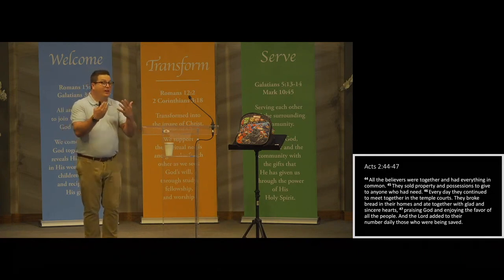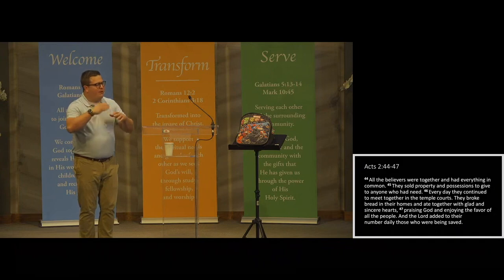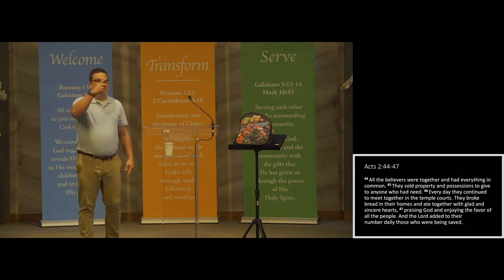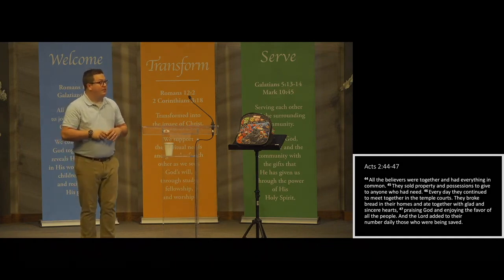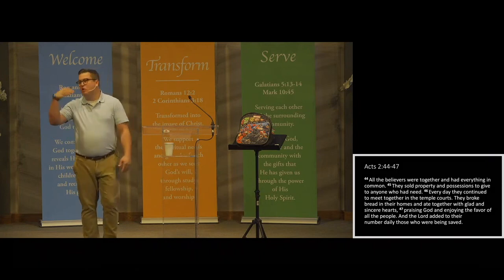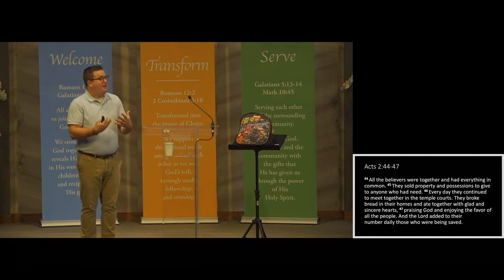Things are going great. It's super fun. We're having potlucks. We're hanging out together. When they're leaving church that day, nobody's arguing over who's going to Slim's again. It's just everybody is in harmony and we're just having a good time. Verse 47, praising God and enjoying the favor of all people, and the Lord added to their number daily those who were being saved. So we're not just potlucking. We're not just sharing. We are baptizing people week after week. The church is growing. And it's fun, and it's captivating, and it's exciting.